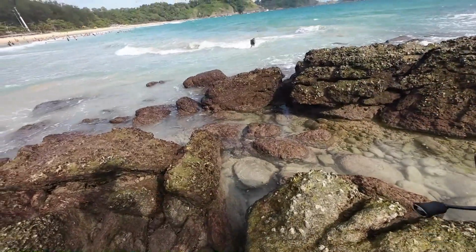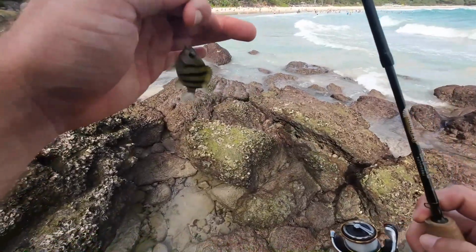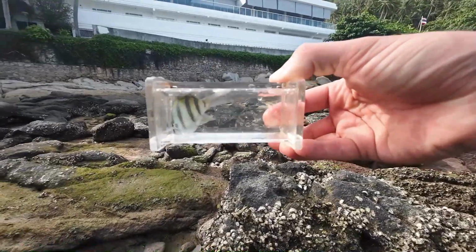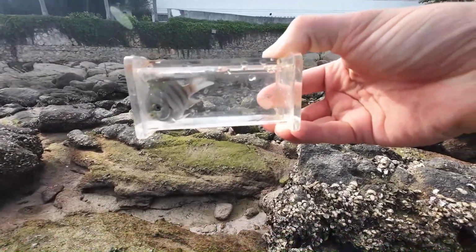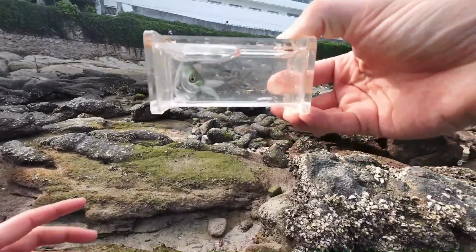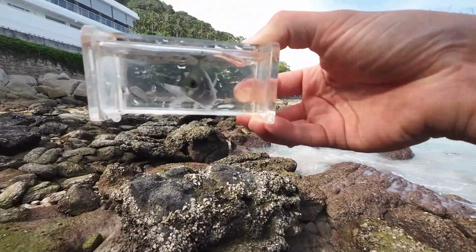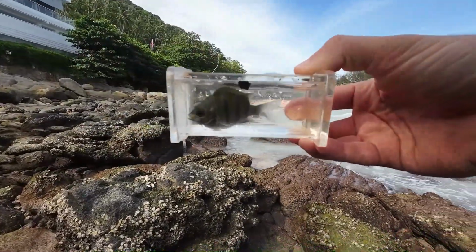Got him. That's not really what I wanted though. Alright, so we got our first damselfish out of one of the tide pools. There are some in there that I think would be new species. I don't think this one is a new species. I don't know though, because I'm really not sure what it is. It might be an Indo-Pacific, but I'm not really positive.